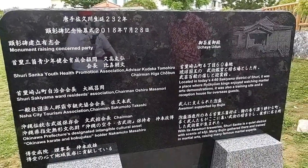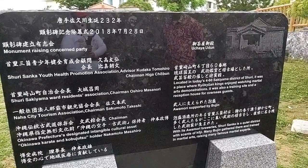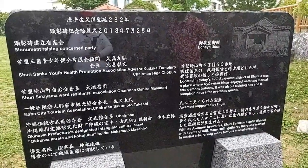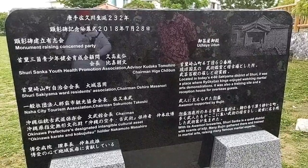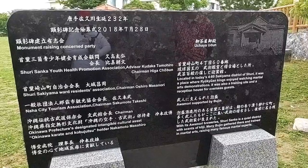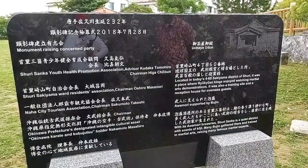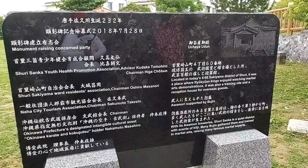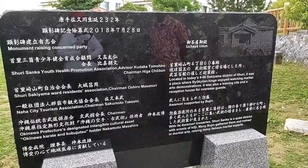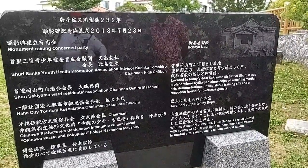So Nakamoto Masahiro sensei, of the Bunbukan, was really one of the leaders behind organizing getting this monument put here. And you can see his name down here. He is in fact one of Okinawa Prefecture's designated intangible cultural assets. And I think the first Okinawan teacher to publish a book on Okinawan Kobudo as well. Other notable names here, we've got Sakamoto Takeshi, Oshiro Masanori, who are the local leaders and city leaders.